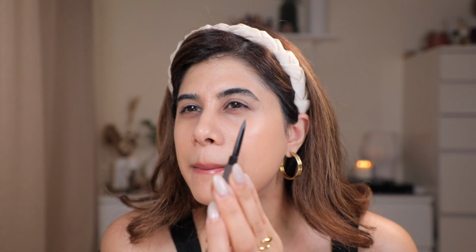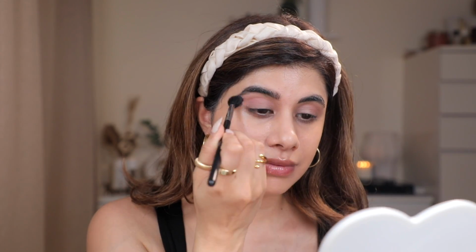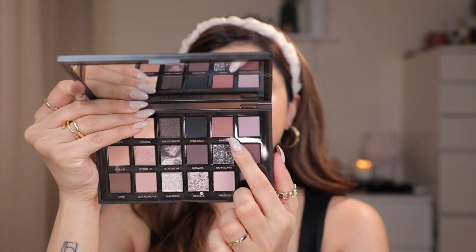I'm going ahead and using the Huda Beauty 7 Black Brown eyebrow pencil. It's very, very good. It's very skinny, like you can't even see the nib. Yeah, one brow is definitely higher than the other. I'm gonna take the shadow. Let's see where to begin with this gorgeous little palette. I think I'm gonna take the shade Love Anarchy, and I'm just gonna start off with a very cool toned transition. I'm going to take the shade Brave.